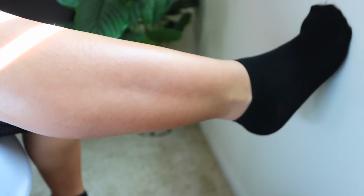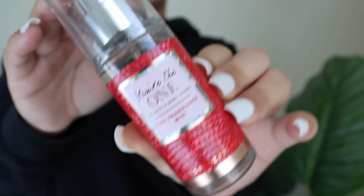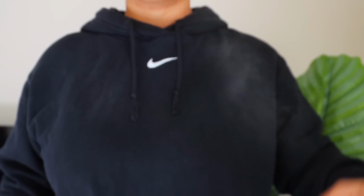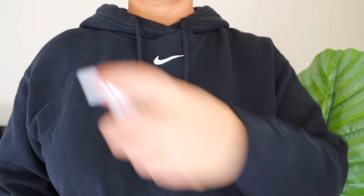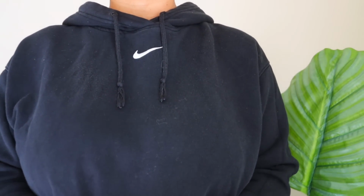I really don't use lotion like that though, because I also do use hydrating body wash, but I have this as a combo, so You're the One spray as well, and I'm just going to do a couple sprays. Squirt, squirt, squirt. Y'all, I smell so good.